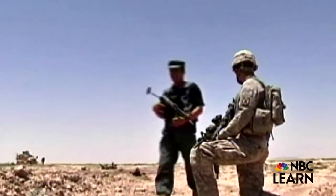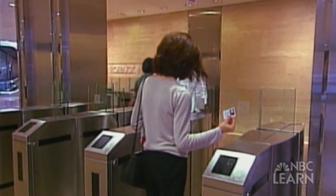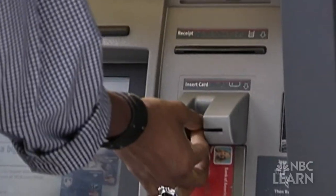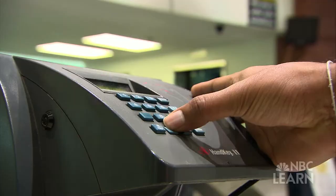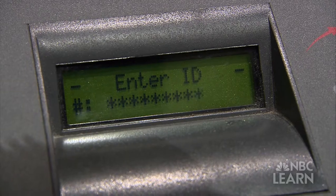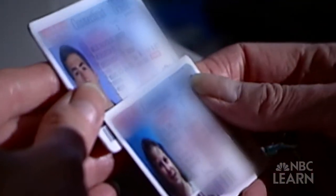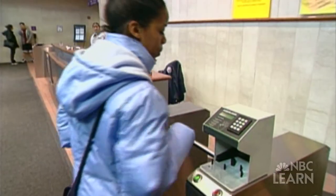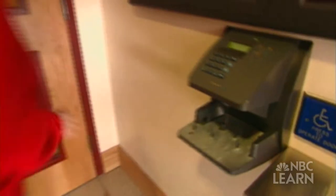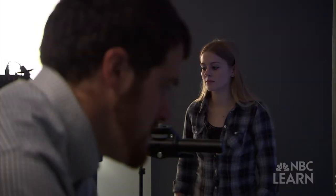From the combat zone to the corporate office, from the airport to the ATM, knowing who's really who is a big security concern. Traditionally, a person might enter a password or pull out a driver's license or passport as proof of identity. But increasingly, identification and authentication can also require an eye scan or a well-placed hand. Go ahead and turn. It's a science known as biometrics, recognizing individuals based on their physical or behavioral characteristics.